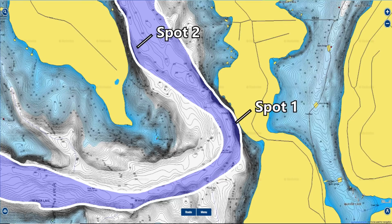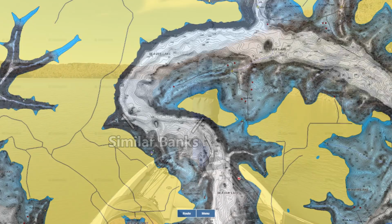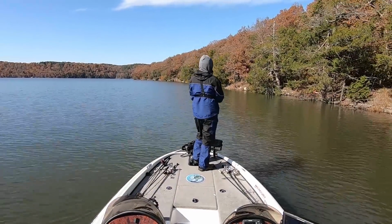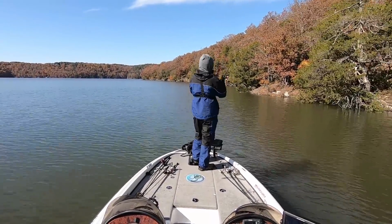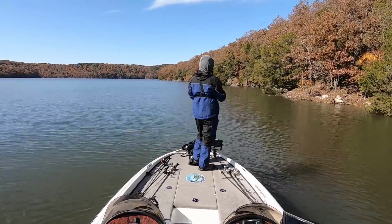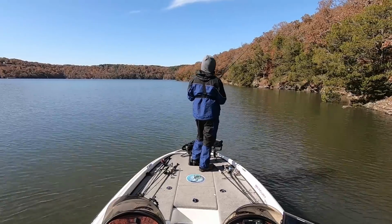So after catching my third keeper, I had caught three fish on two separate areas that looked almost identical. And so I wanted to replicate this area around the lake. And so I started looking for more areas where a main river channel swung up against a main lake bank. And I didn't really know if the presence of baitfish was that important. And so I just went and started fishing the first bank like this that I could find. And as I was fishing down it, I realized there was practically no baitfish there, and I didn't get any bites. I spent about 30 minutes fishing down a pretty long stretch of bank.